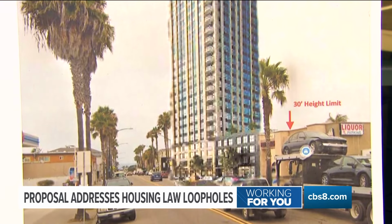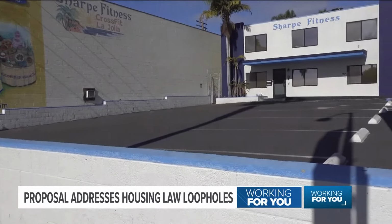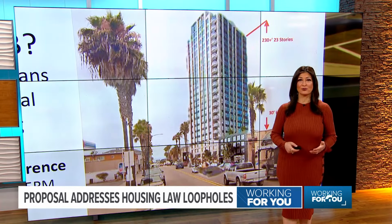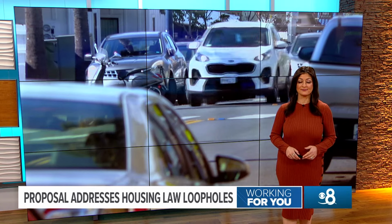Meanwhile, the developer tells CBS 8 the goal is to make this beach community accessible to a lot more San Diegans who otherwise wouldn't have the ability to live here. Working for you, I'm Shannon Handy for CBS 8. A lot more to come from that one. Now, the developer also tells us referring to the project as a hotel is inaccurate, adding they're abiding by all local and state laws.